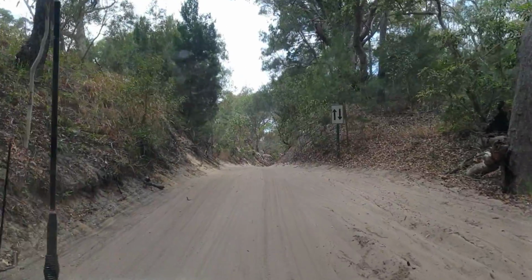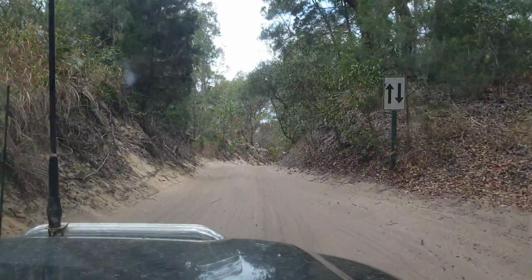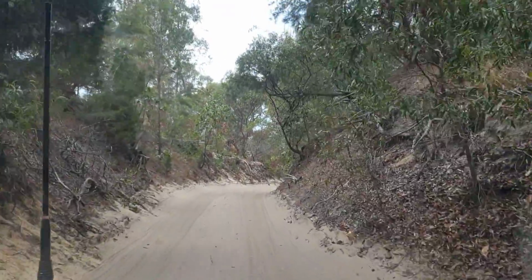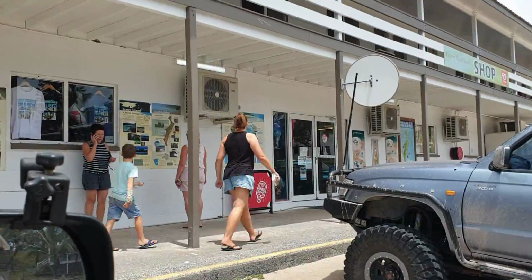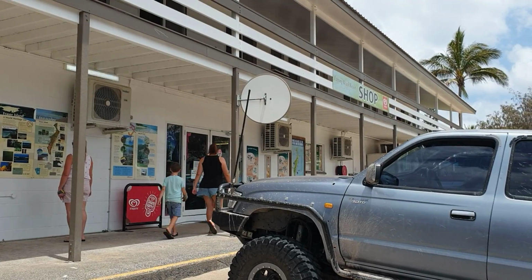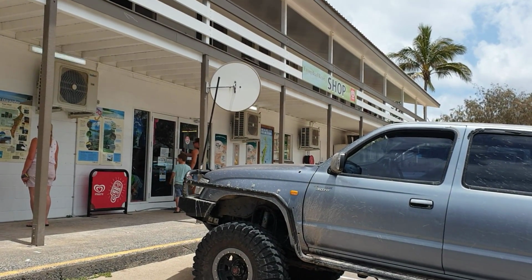The Eurong now, you can see we're back on a two-way. So we've had mostly one way since Central Station. Now we're sharing the road and just got to be aware of oncoming traffic. Pulled into the shop here at Eurong Resort. Seven Harry going in, we're going to get some bug spray and a few other supplies.